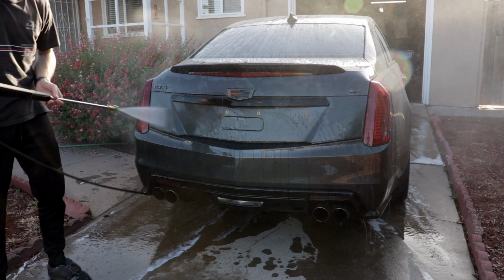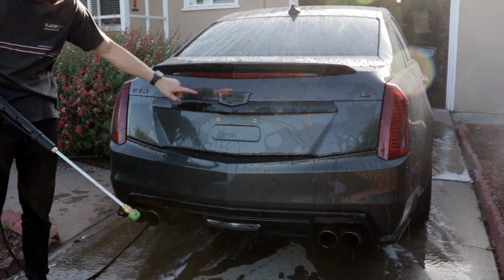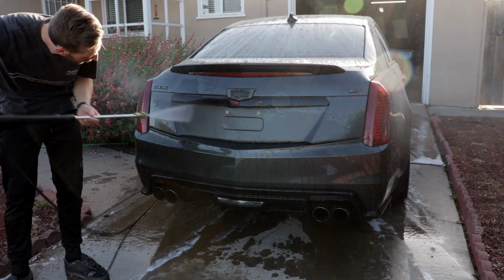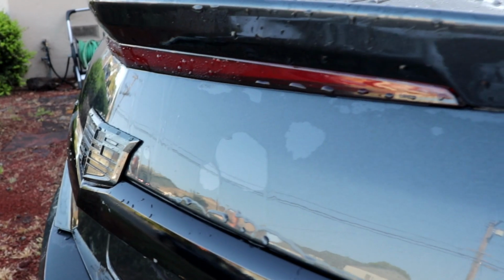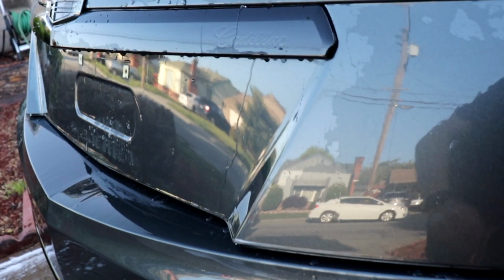All right, now check out this on the back of the car. See how the water is sheeting? It's sort of sticking to itself. And this adhesion is because the surface isn't as smooth and water repellent as it should be because the ceramic coating has failed or worn off. The back of the car gets the dirtiest and wears the coating off the fastest. So you can see that, and that's one of the reasons why we are doing this whole process.